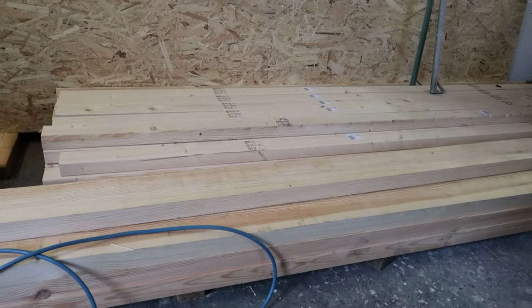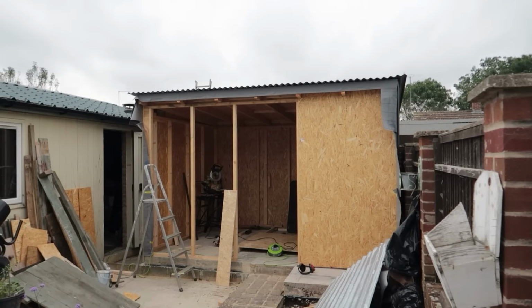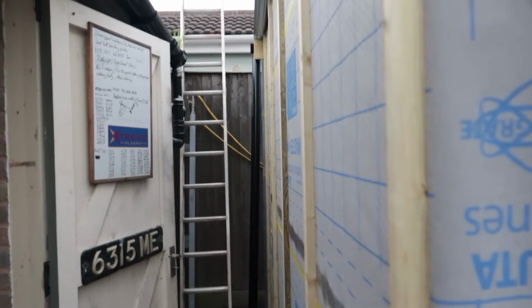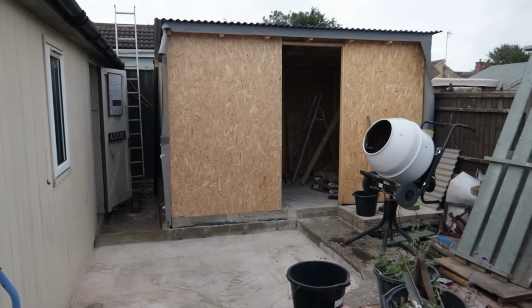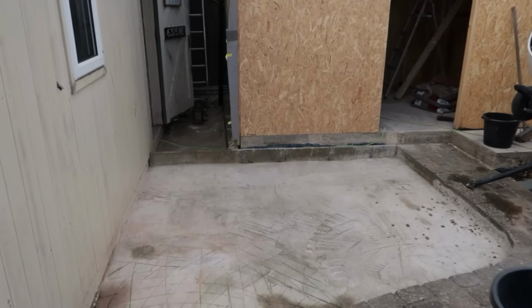I was in a desperate rush to get as much done as I possibly could, because of course we're going into winter now, so the weather's breaking. Every time I have a spare moment, it's piddling down with rain, and then when I'm busy, of course, it's dry. But up until recently, I have actually managed to hit it quite well with the weather, in all fairness. So yeah, that's coming along really well.